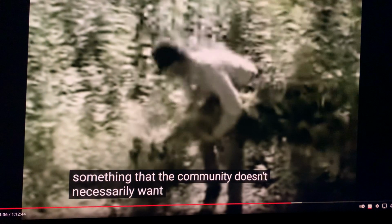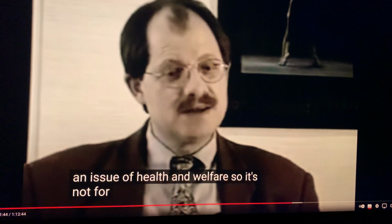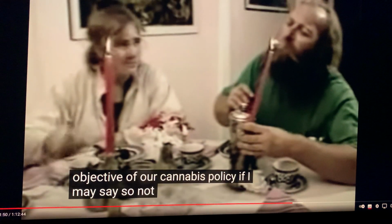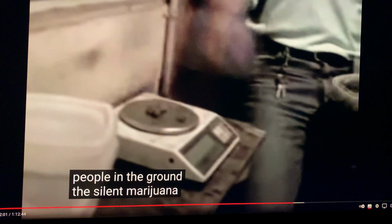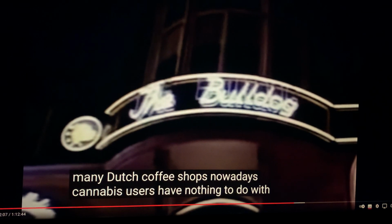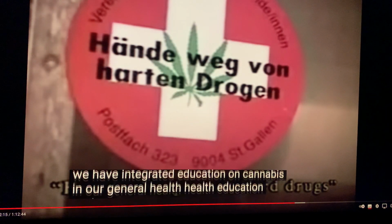In Holland, the drug problem is considered an issue of health and welfare. So it's not for the police and the courts. One objective of our cannabis policy, if I may say so, is not to prosecute people. It is illegal, but to a certain extent tolerated, which has nothing to do with a laissez-faire approach, but we didn't want to push people underground. The sale of marijuana is tolerated in many Dutch coffee shops. Nowadays, cannabis users have nothing to do with users using harder drugs. We have integrated education on cannabis in our general health education system in schools.